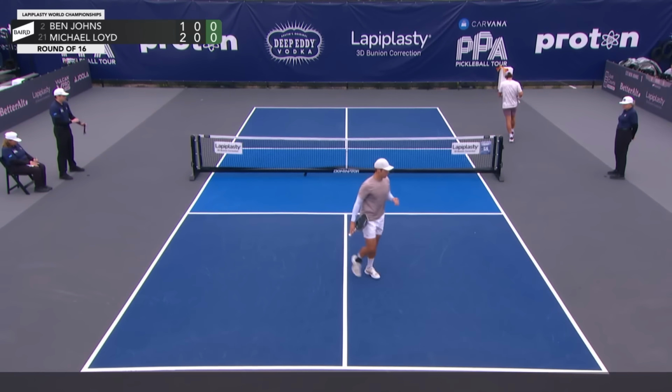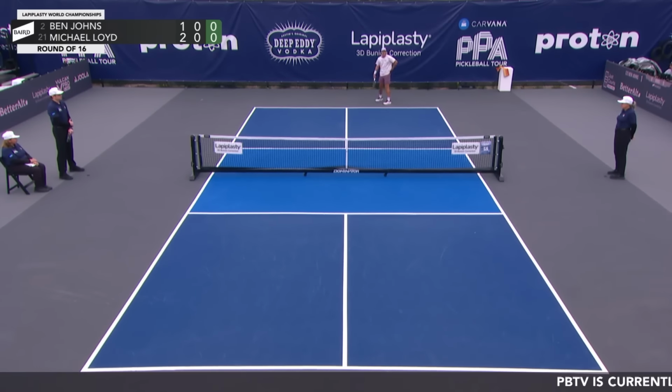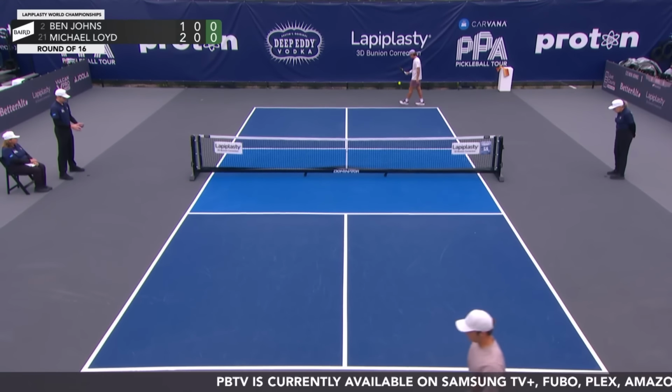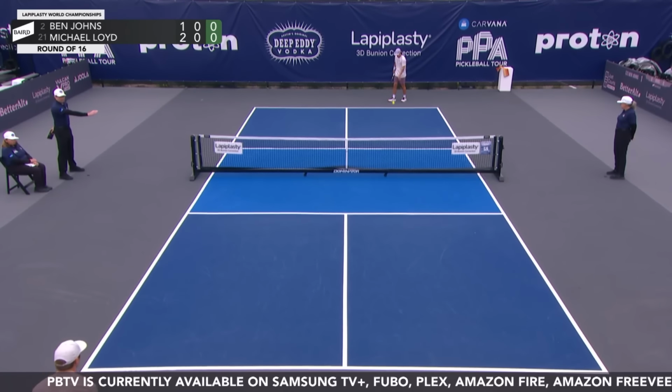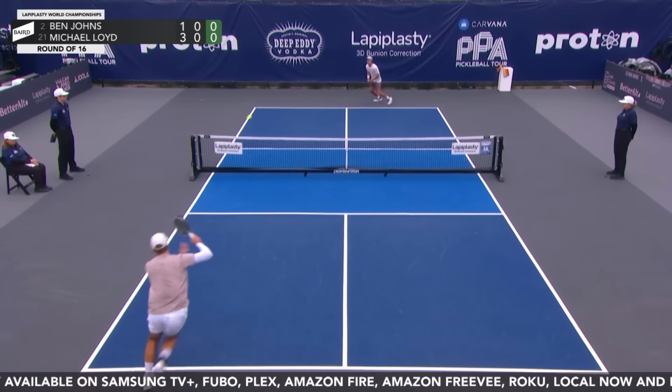Nice sequence there for Loyd. He's doing a great job of hitting aggressive third shots, but also his court positioning. Yeah, his court position. Off of that third shot, he's already basically in the transition zone after he hits it, so he's threatening, puts a lot of pressure on that fourth ball there from Ben Johns. Yeah, totally. Couldn't agree with you more.